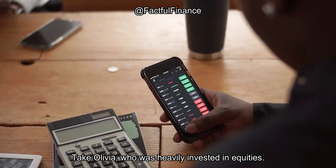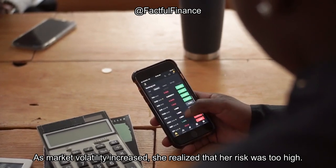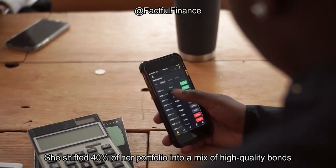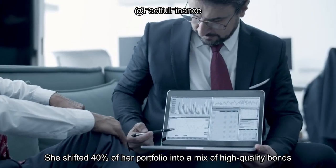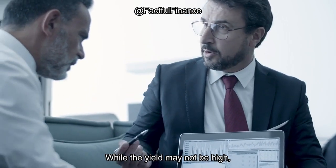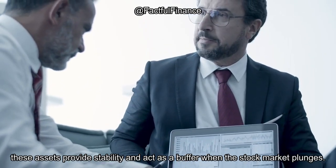Take Olivia, who was heavily invested in equities. As market volatility increased, she realized that her risk was too high. She shifted 40% of her portfolio into a mix of high-quality bonds and short-term debt securities. While the yield may not be high, these assets provide stability and act as a buffer when the stock market plunges.